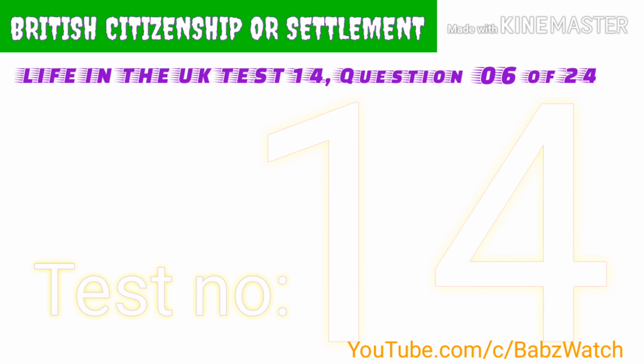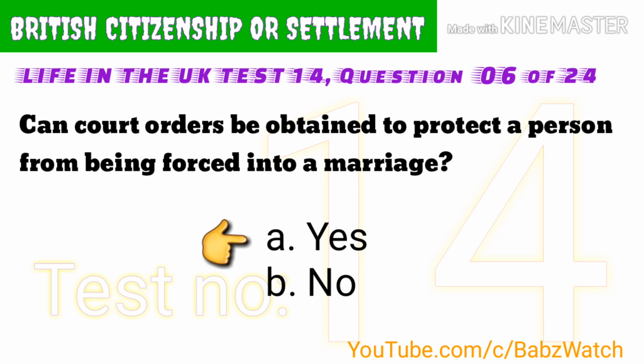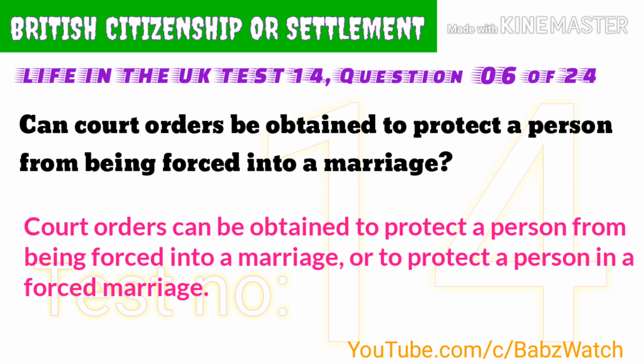Life in the UK Test 14, question 6. Can court orders be obtained to protect a person from being forced into a marriage? A. Yes. B. No. The correct answer is A. Yes. Court orders can be obtained to protect a person from being forced into a marriage, or to protect a person in a forced marriage.